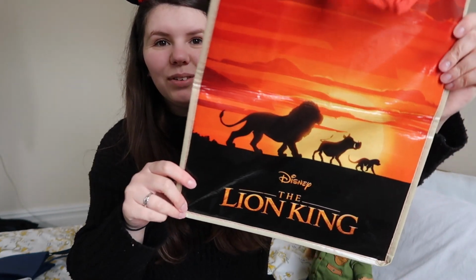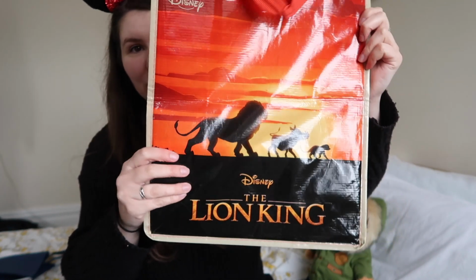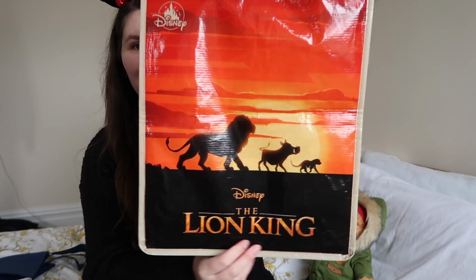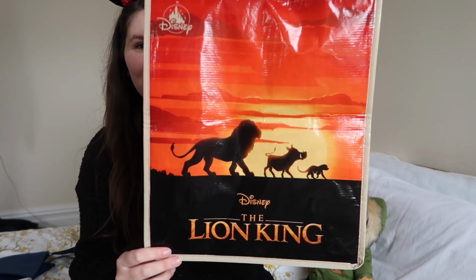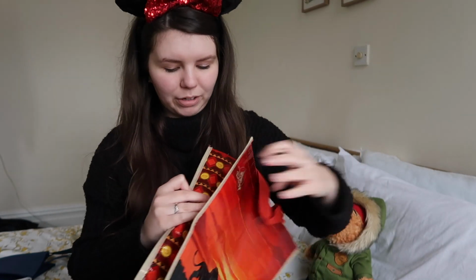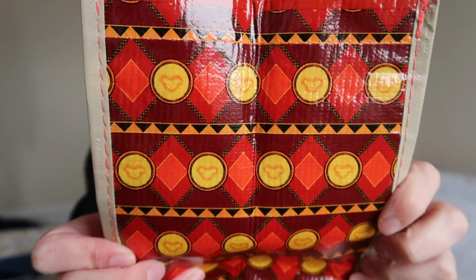The next one is the new Lion King. So this one is so cool. It came out for the remake of the Lion King, but this image is just so beautiful. It's the sunset from when they're doing Hakuna Matata. And yeah, it's just amazing. If you like the new Lion King or the old Lion King, this bag is so pretty. And then the side is just so tribal and cool, Simba-like.